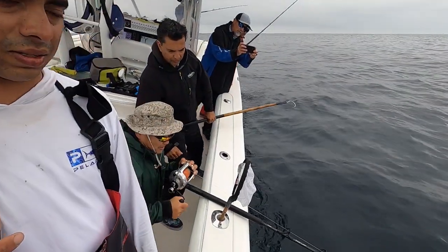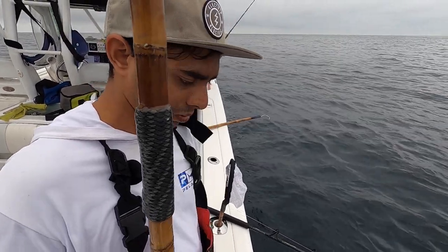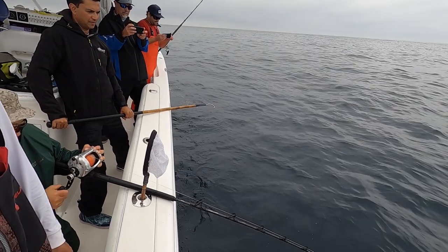Okay, stand up. Oh, he's gone again. The rod tip lets you know when it needs to crank. Okay, there you go, Dan, doing good. 15 feet, not too far.